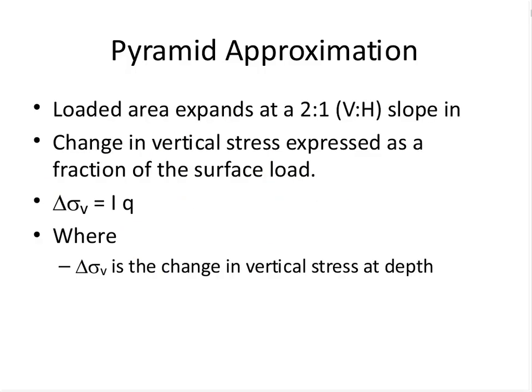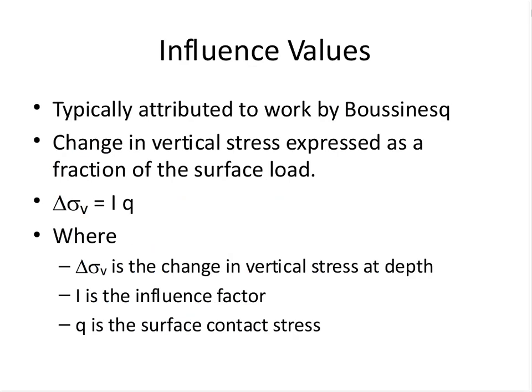Other ways of calculating that stress change are typically attributed to a guy named Boussinesq. You probably remember that from Soils 1. We had change in stress expressed as a fraction of the vertical surface load. So the change in vertical stress, delta sigma V, is some influence factor times the original surface load Q, or the contact stress.